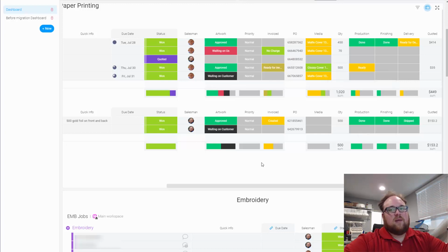And then we have the same thing for every type of project. So this is printing, and printing has its own workflow. Embroidery has its own workflow. Large format has its own workflow. So I absolutely love Monday.com, and it makes it super easy to know what's going on in my business.